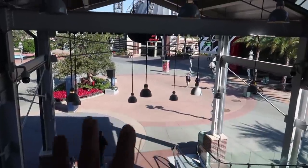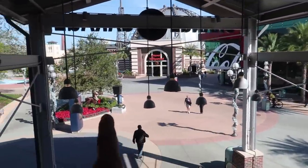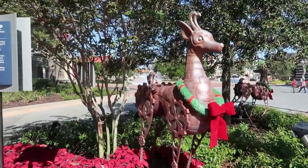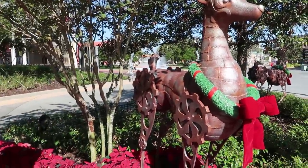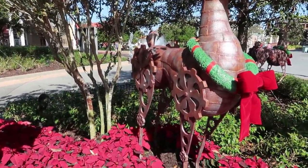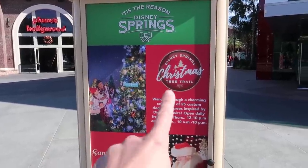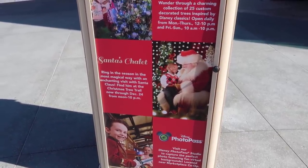Do some shopping too. Ooh, as we head down the escalator, you can hear Jingle Bell Rock playing and you can see garland and a weird robotic deer. Are these reindeer that left Planet Hollywood with its steampunk vibe and headed over here? I like how he needs to work on leg day a little bit. Oh yeah. Personally, I'm pretty excited to see the Christmas tree trail, but Santa's kind of exciting too, I guess. We saw him in July.